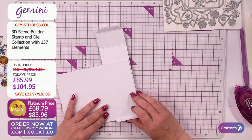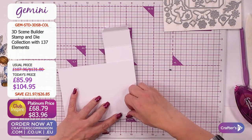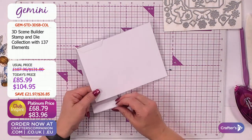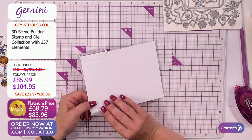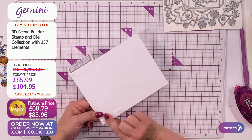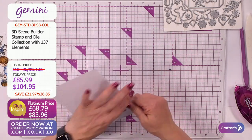So I'm going to put that, and I'm going to take that first flap and go over the edge like that, and then bring this out and do exactly the same. So it just sits around. It's like encasing that card, that piece of 5.5 by 7 cardstock.